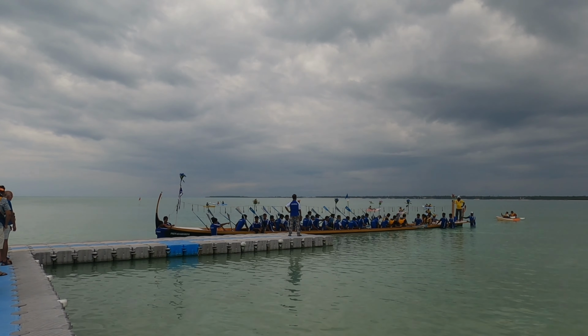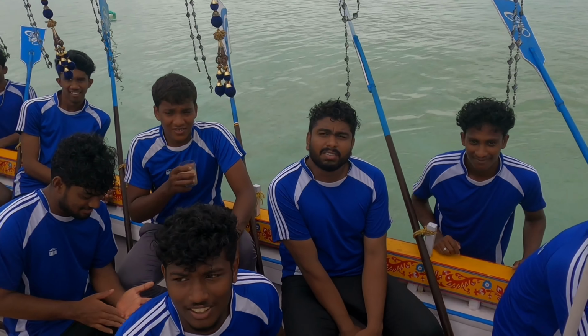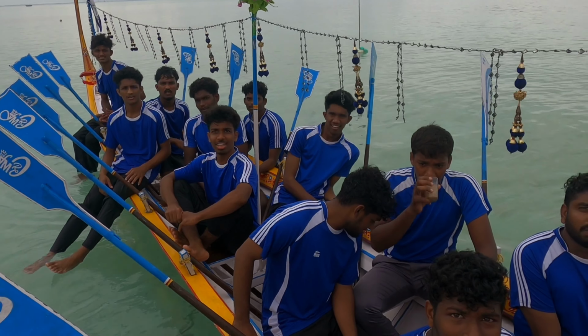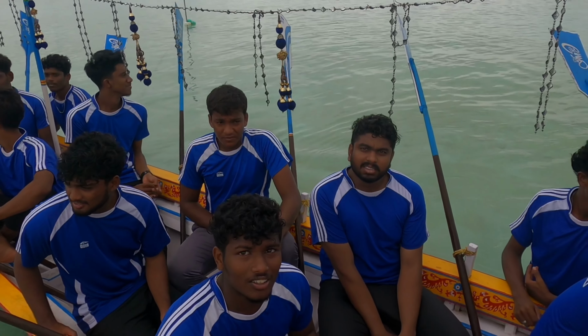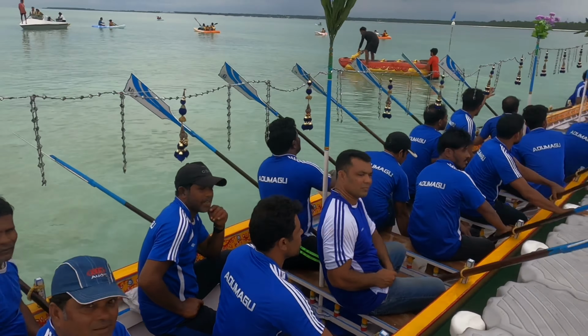Special snake boat with 70 men. So they will introduce their system. Your club's name? FMRC, Harimago Recreation Club. It belongs to Avag Village. Village, great. Thank you. Very special arrangement.